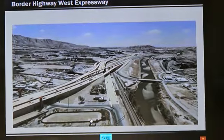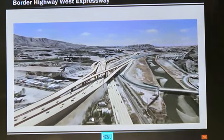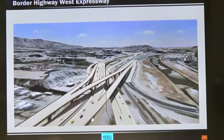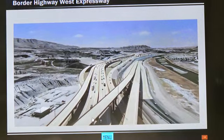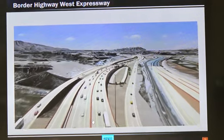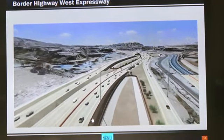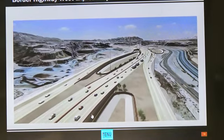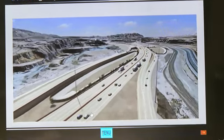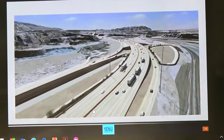Here's the video, and we don't have to let it run the whole way, but this is the finished product. Here we are. There's McNutt Bridge over the river. There's Paisano and Doniphan. Paisano's to the right of the screen, and then Doniphan is split on either side of the main lanes of the Border West Expressway. At this point, there's approximately 14 lanes of traffic going north and south in El Paso. So that is really phenomenal.